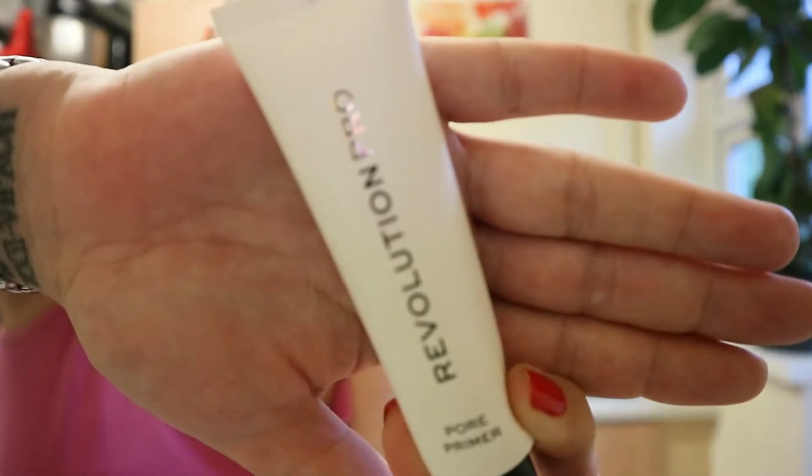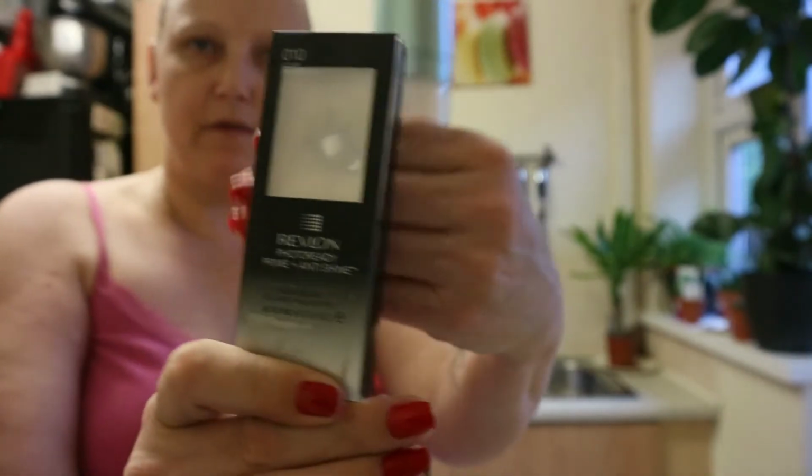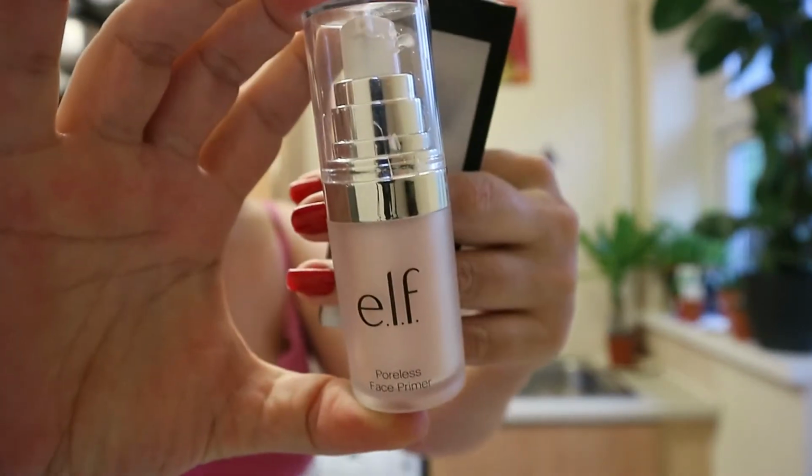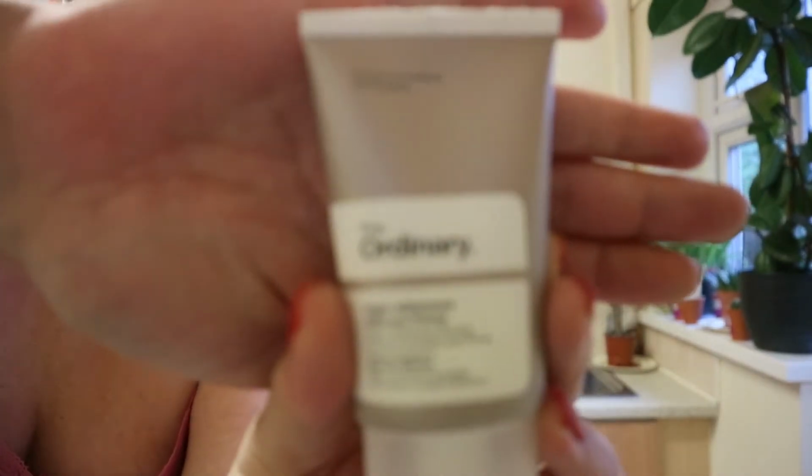So I'm going to show you the products here. The REVLON Pro. We've got the Health or Primer Mist. My favourite one, which is the REVLON. We've got the e.l.f. Poreless Primer, and then we've got the Ordinary Primer. This is my Easy Home. So guys, the thing with this is they work out your home.